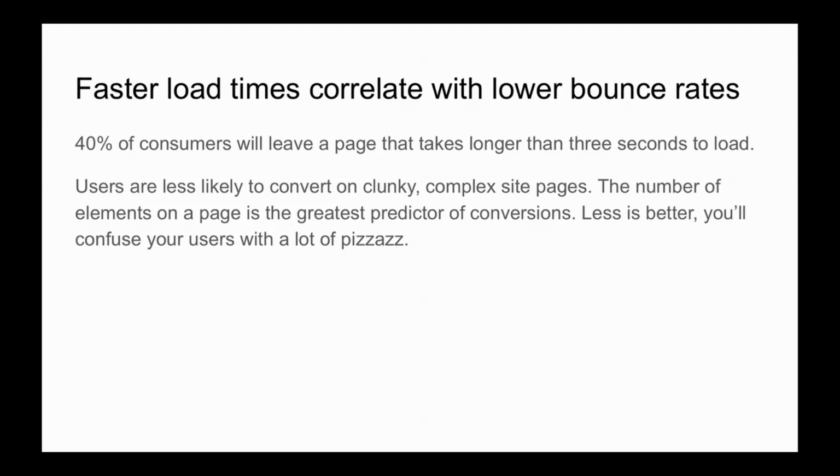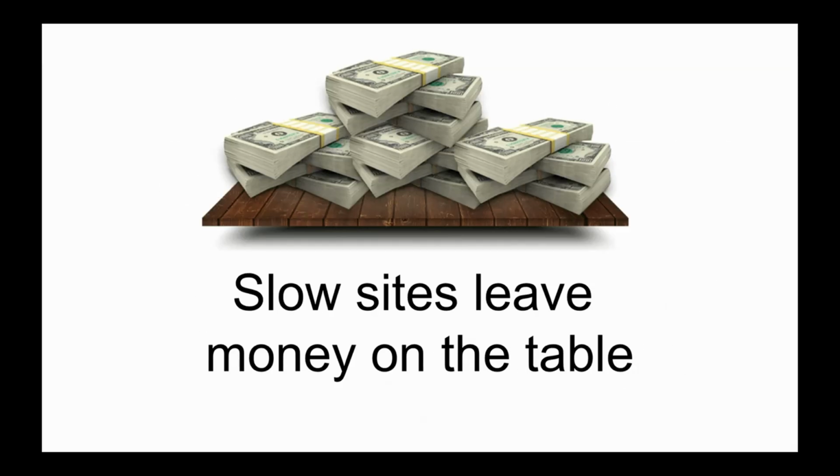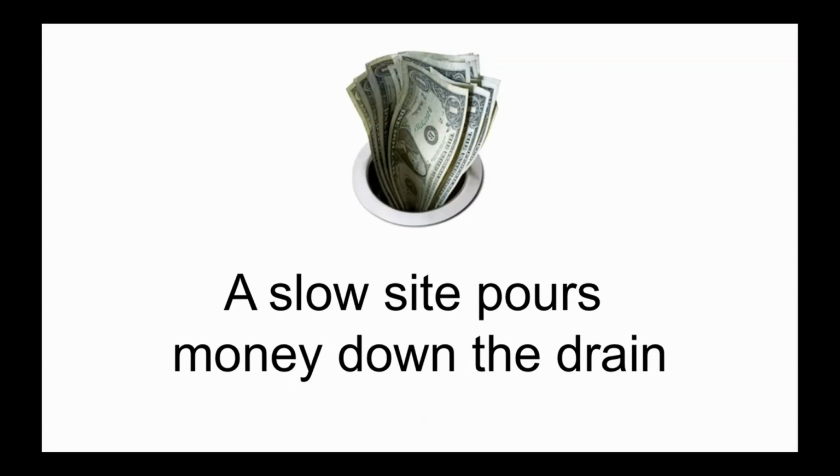Mobile connections, let's say you're in a cafe with Wi-Fi, and everyone in there is watching Netflix. How well is it going to work? It's not going to work very well. And so, long story short, users are not going to wait for your slow site to load. They're going to leave. And another little bonus is make your site work even in the slow lane of net neutrality. It's something that we all need to be thinking about. And remember, by not doing this, you have literally left money on the table. You're just pouring this money down the drain.